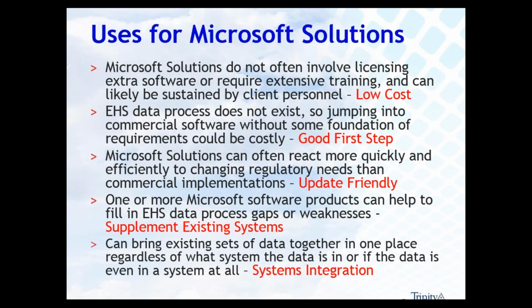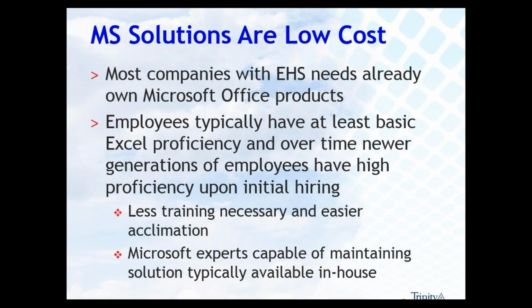Systems integration processes can take forever, and really using some of these Microsoft products they can gather data from multiple sources at once and bring it all together in a place where everybody can get the data that they need without having to wait 12 months for somebody to give you access to a server or to create some sort of bus that brings the data over to your EHS system. So we said that these solutions are low cost. Now these next few slides are going to be just more detail on what I just talked about.